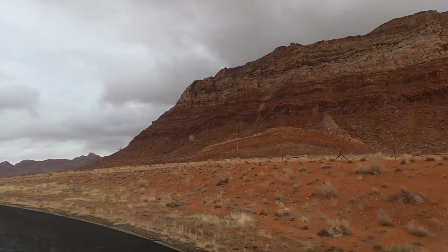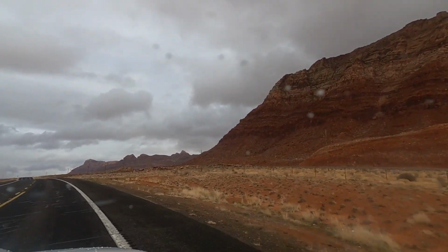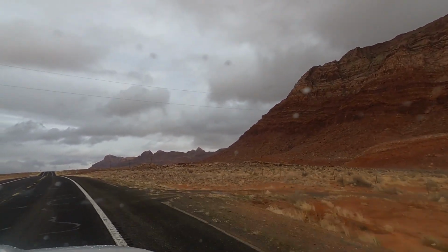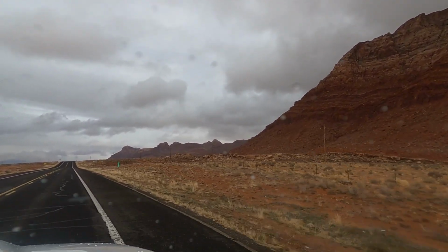Our progress north to Page has finally gotten us free from the snowstorm, although the rain continues throughout the day. The rain, though, seems to make the Navajo Sandstone a deeper shade of red, if this is possible.